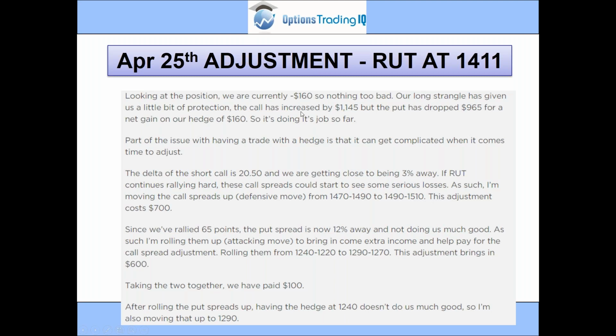Our long strangle has given us a little bit of protection. The call has increased by 11.45, but the put has dropped by 9.65 for a net gain on our hedge of 160. So it's doing its job so far. So basically, if we didn't have that hedge, the trade would be down 320. Okay, as it is, the hedge made 160, so that offsets the loss, gives us a net position of down 160.